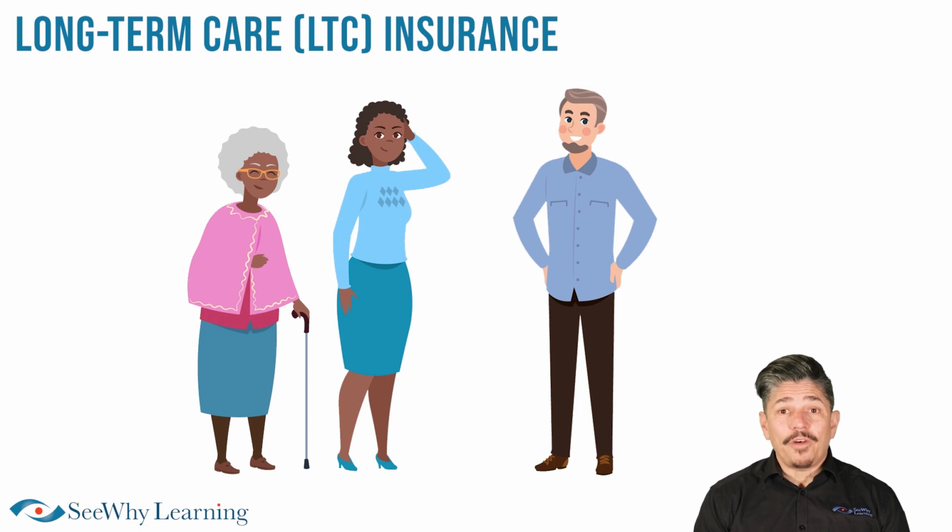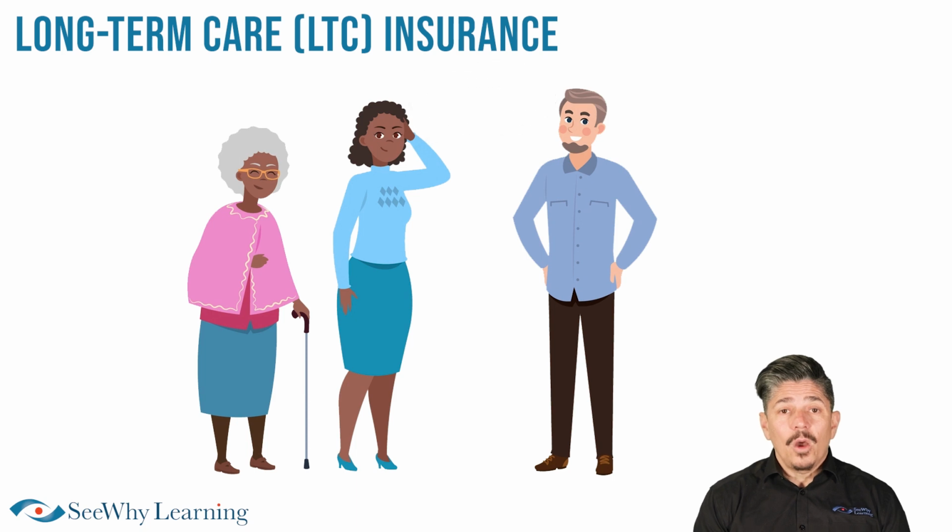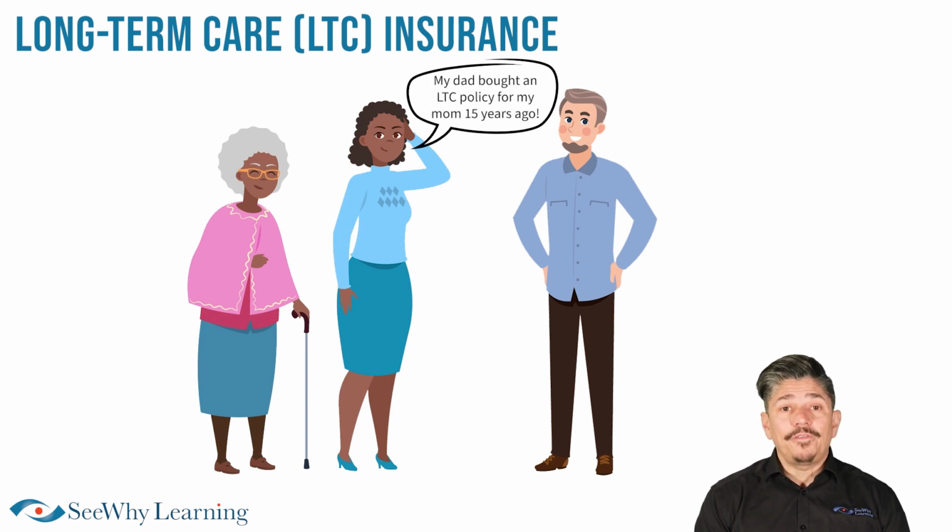She is unable to feed herself or go to the bathroom. Matt and Sarah struggle financially. Neither of them can afford to quit their job to care for Grace, and even if they could, it's too much responsibility for one person to take on. While Grace receives a small amount from old age security, it's not enough to cover the costs of the care that she requires. Fortunately, Sarah just learned that her late father, Tom, purchased an LTC policy for her mother 15 years ago.